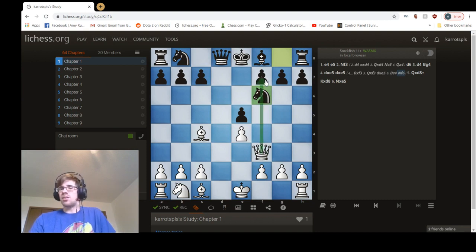It blocks the queen from attacking the pawn on f7. It develops a knight. It looks great. It looks like he's developing and defending. But unfortunately, he has too many weaknesses. He gave away his light-squared bishop for just a knight, when he really probably didn't need to. He really should have been developing his pieces instead.